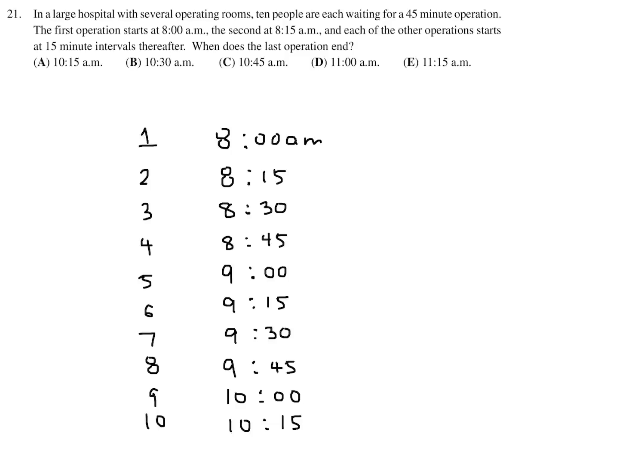Now they're asking, when does the last operation end? So the 10th patient starts at 10:15, and since each operation is 45 minutes long, his or her operation will end 45 minutes later, which is 11 a.m. So therefore, number 21, the answer is D.